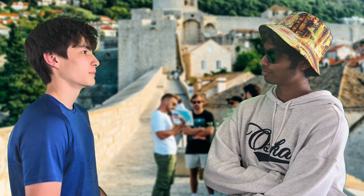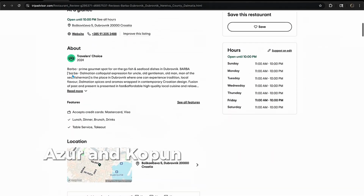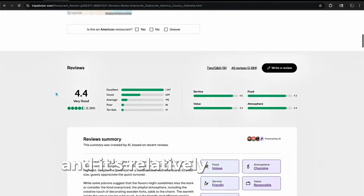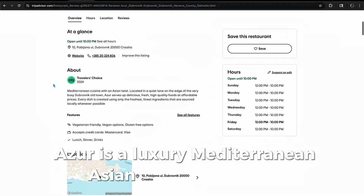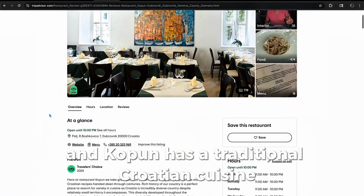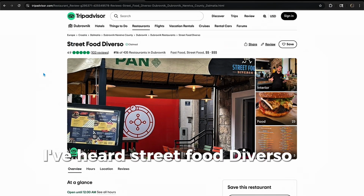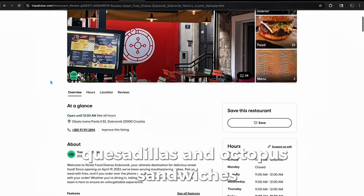That's cool to know, though it takes a ton of energy to do all these amazing activities, so we should get some food. Any places in mind? Well, there's Barba, Azur, and Kopon, all located in Old Town. Barba is a seafood restaurant known for their octopus burgers, and it's relatively inexpensive. Azur is a luxury Mediterranean Asian fusion restaurant. And Kopon has a traditional Croatian cuisine. What about small bites, if I'm not in the mood for a meal? I've heard Street Food Diverso has some great snacks like their specialties pulled pork quesadillas and octopus sandwiches.